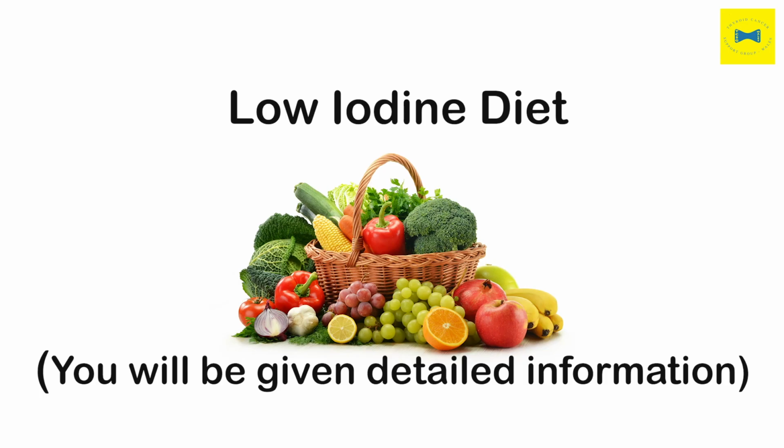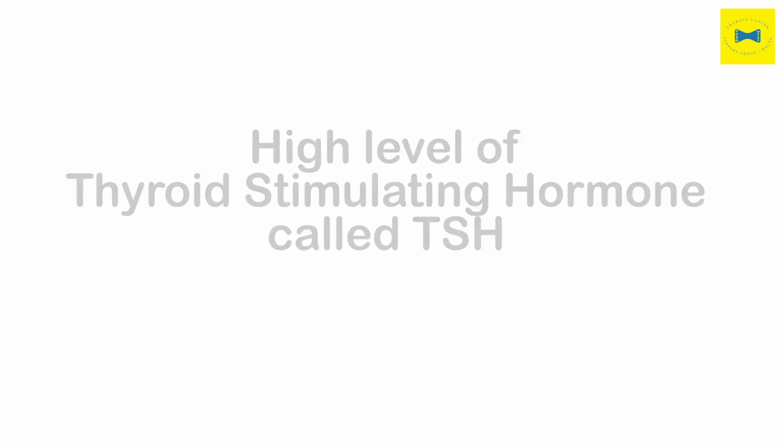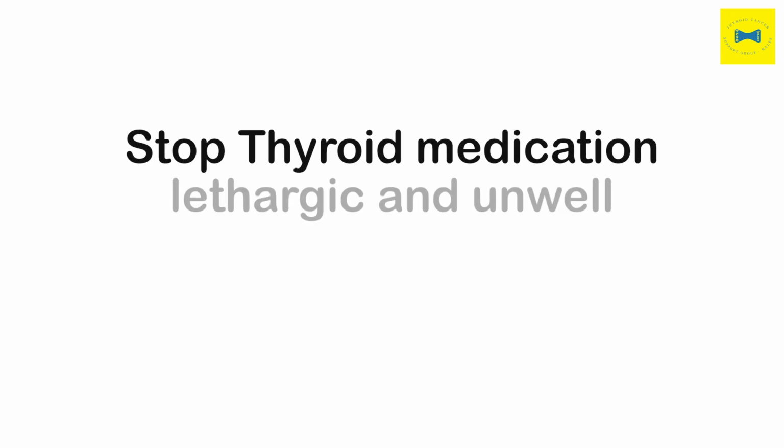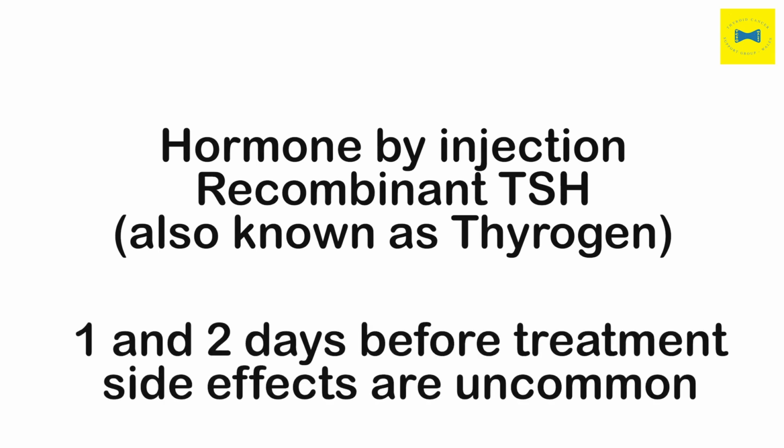Before this treatment, you'll need to be on a low iodine diet so that the treatment can be as effective as possible. You will also need to be producing a high level of thyroid stimulating hormone called TSH. There are two ways to achieve this. First is to stop thyroid medication, but this can leave patients feeling lethargic and generally unwell. Or the second option is to have the hormone by injection called recombinant TSH. The injection is given 1 and 2 days before treatment, and side effects are generally uncommon and mild.